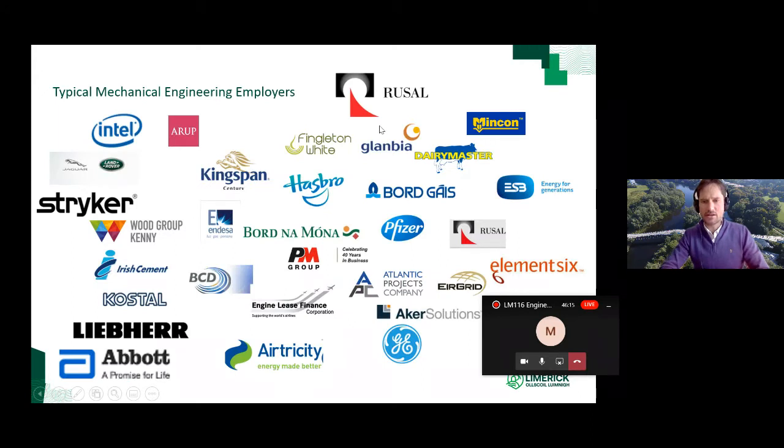And here we can see a very, very comprehensive spread of companies that employ mechanical engineering graduates. And of course, lots of them are very, very local, and some of them are household names such as Bord Gáis and ESB.